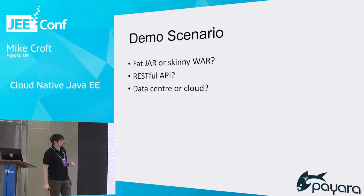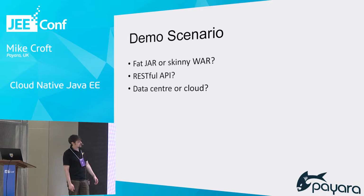And again, as far as cloud goes and microservices, generally you want a RESTful API. That's almost universal these days in these sorts of demos. And what we're also going to do is include JCache in that with Hazelcast. So we're going to see elastic clustering and the sorts of things that you need for cloud deployments.